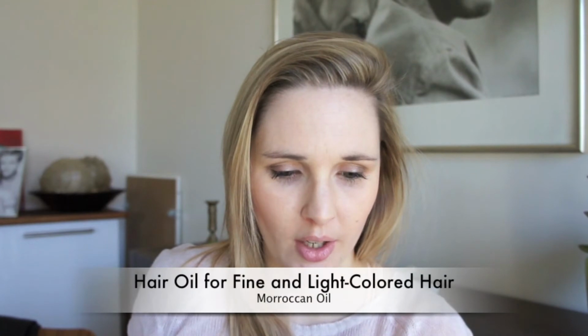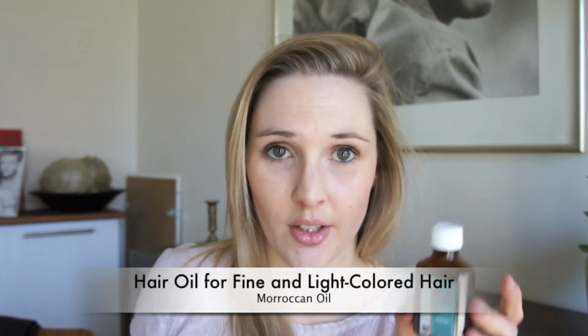Additional two products I used for the hair a lot is the Moroccan hair oil for fine and light colored hair, which is this one. I do have the big size for regular hair because when I bought it 2 years ago they only had the regular hair oil, and I do like that as well.